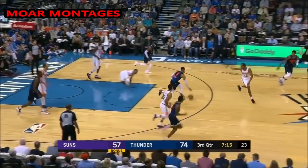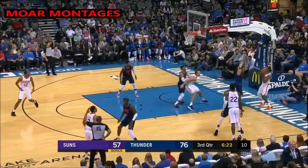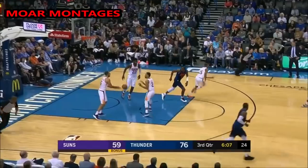Guarded by Mikal Bridges, and Bridges got the best of him and gave it right back to Westbrook, who stays in the air. Sure hope he's okay because he has been playing sensational. And he took a shot. Double-double on the night. T.J. Warren with the drive and the finish. On the shot.